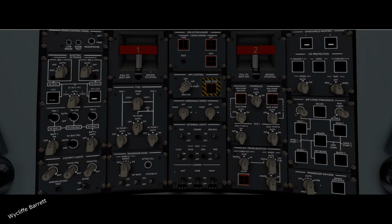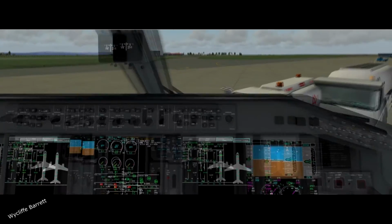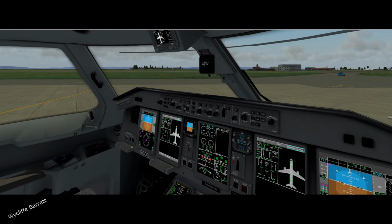So coming back to the overhead and just having a quick scan to make sure the overhead is not telling me anything untoward and that everything is correct. And so we'll just check everything is all right all the way through lights, and coming down to the FMC, just opening up the covers there. Oh, hang on, just need to check. Yes, to check the display panel there, make sure that I've got certain things switched on. You can also put your fuel in there as well, and checking everything else out.